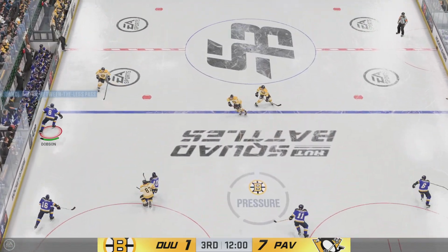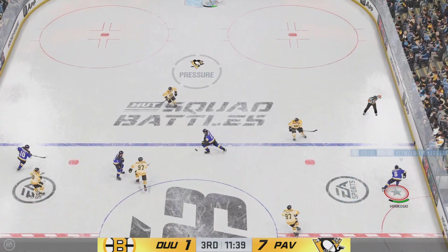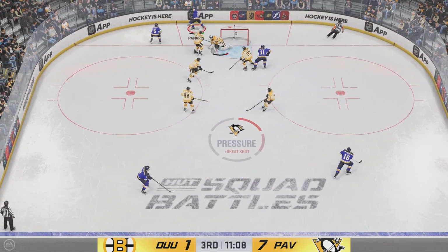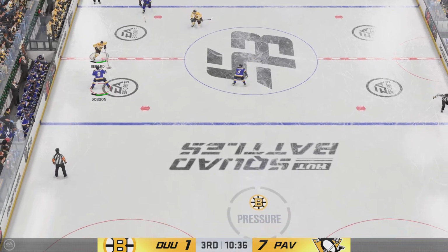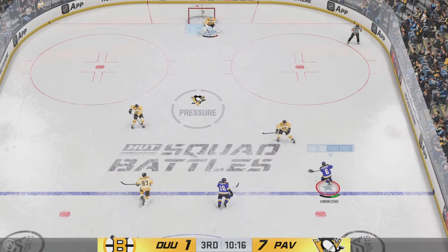Boston's got a hold of it along the wall. Dobson's lugging the puck. Nice zone entry from the right side. On the attack along the boards. Oh, spectacular save right there. Wow. Unbelievable. I mean, it was all but in, and he steals it because of that last-ditch attempt to find the puck. Just incredible save, James.